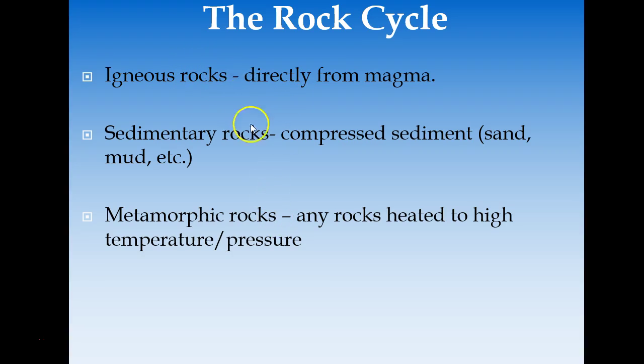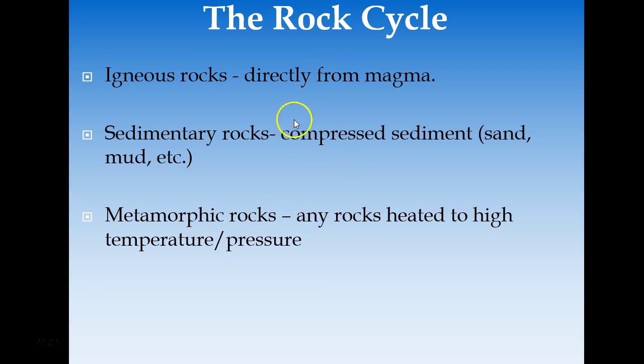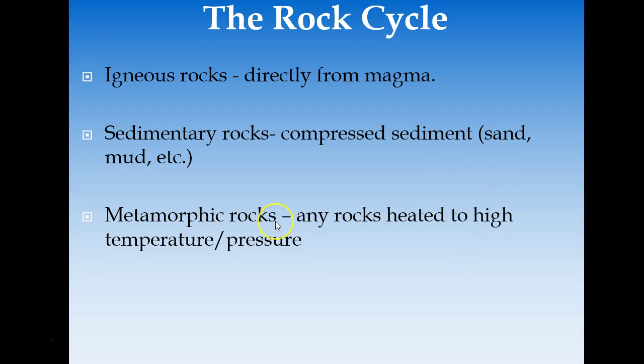More or less, what you need to know for the rocks are that igneous rocks, seen here, are basically just hardened magma. They come directly from magma. Sedimentary rocks are surface rocks, really. These are compressed sediments like sands, muds, things like that, hence the name sediment. And metamorphic rocks are basically rocks that are heated and pressurized so much that they change from one kind to another. So any resulting change in rock due to heat or pressure creates this new kind of rock called metamorphic.